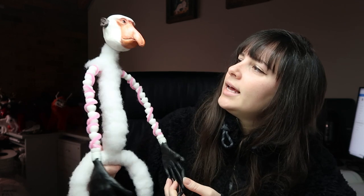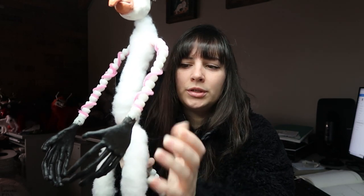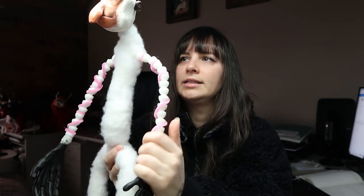But I'll let everyone know when I'm going to put it up anyway. But yeah, it's coming along nicely. I'm kind of looking forward to seeing him finished, to see what it actually looks like. He's really sturdy too, so I went for the bigger armature option, and I'm kind of glad I did, because he's super sturdy and he can stand up on two legs.